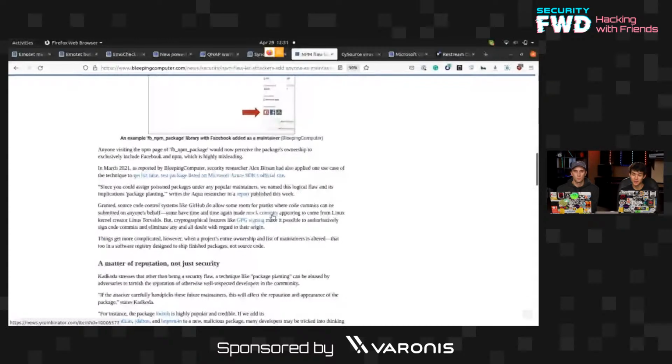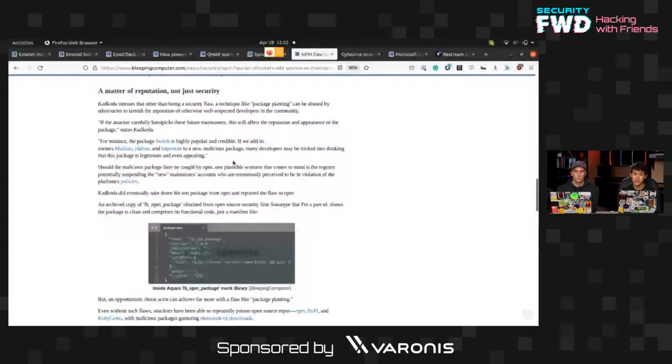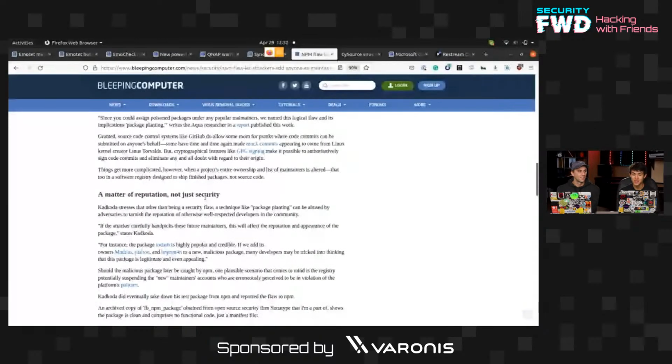And we've seen stuff like this happen on the NPM site before, where some repositories were using typosquatting in order to deliver malware to people that thought they were downloading a legitimate NPM package, but it actually installed malware on their computer. Yeah, so this was not good. And as you can see, Bleeping Computer says this is a matter of reputation and not just security, since package planting can be abused. Yikes.